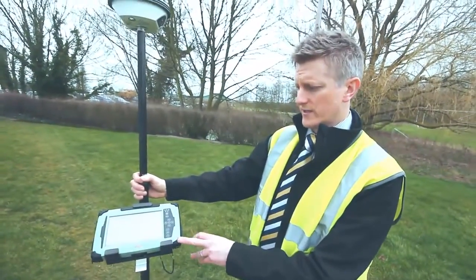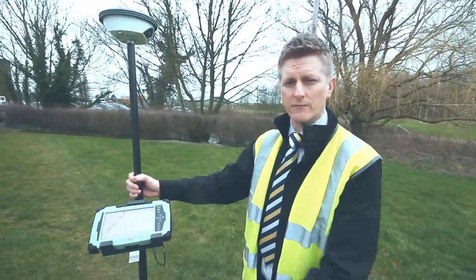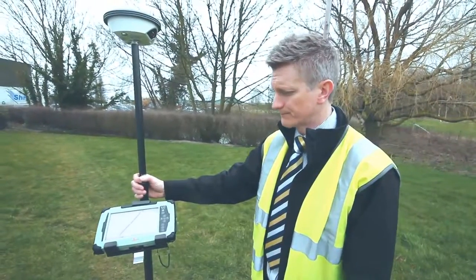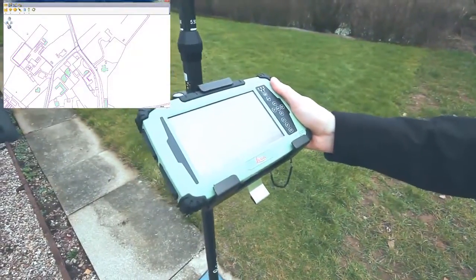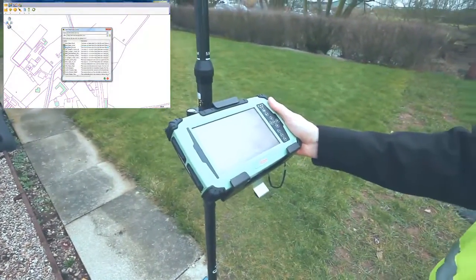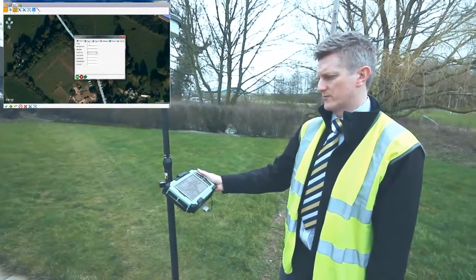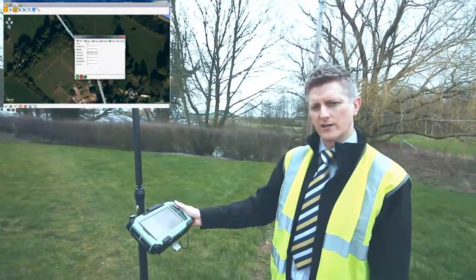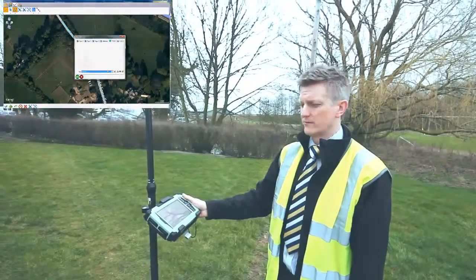Inside the CS25 there's a SIM card that will connect to the Leica SmartNet RTK correction service, so this will calculate your position to Ordnance Survey coordinates to centimetre level accuracy. In this situation we're going to be recording the data within the Zeno Field software, and we will then put all the attribute information in as well as the condition, for example, and we can take a photograph with a 2 megapixel camera that's also on the CS25. Once this data has been collected, it can then be synchronised back with the office using the easy out, using the easy in workflow, which will then synchronise the data back with Zeno Office.